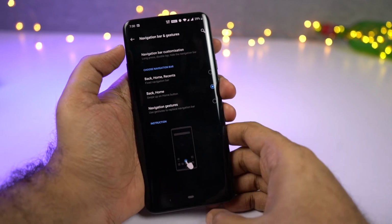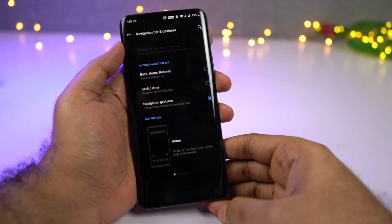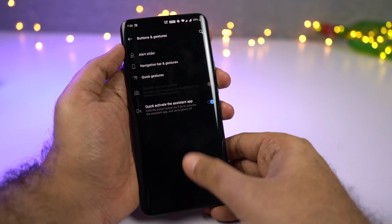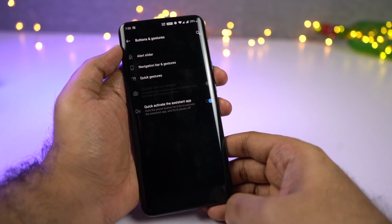Now finally, we have the navigation gestures. Now once you enable them, navigation bar is completely hidden. Now if you want to go home, swipe from the center. For recent tabs, swipe and hold. To go back a step, swipe up from the left side or right side.